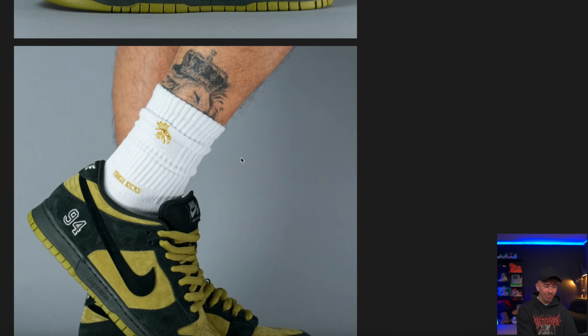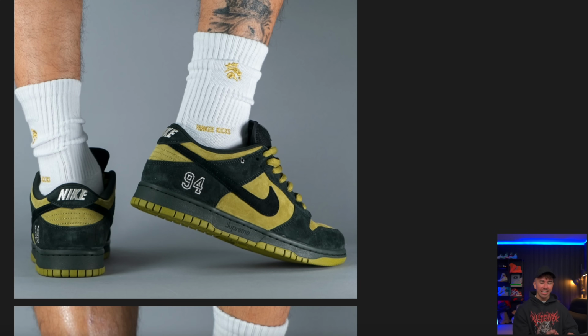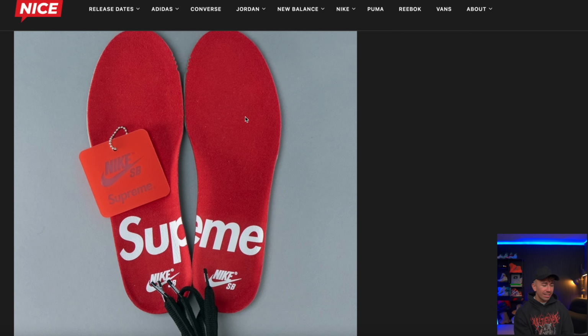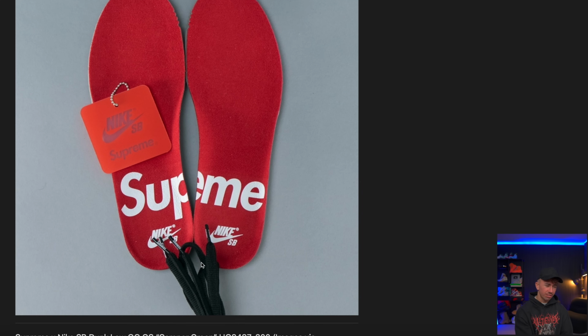Again, exact same vibe. Literally the only different one is going to be the all over white pair, just because of the simple colors, and then obviously the fact that it's leather instead of suede. You get Supreme branded insoles, as well as a Supreme tag, and then some extra laces as well. I wonder if it's just the black pair or if there's going to be multiple. But then those are the only ones that we've seen on foot.